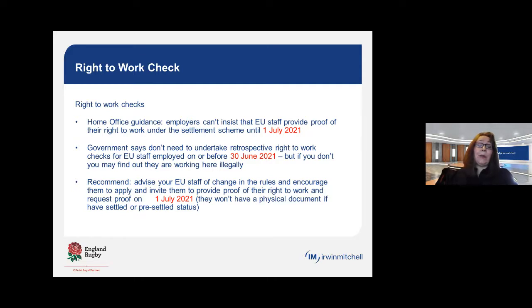With regard to existing EU staff, we would recommend to first send round communication generally to staff as a whole, advising them about the EU settlement scheme, what happens if there isn't a registration by an application by the 30th of June. So general information out to all staff. Then possibly around April, May time, write to your EU staff members, invite them to let you as the employer know whether they have applied for settled status. The emphasis is on invite, not require them. And then after the 30th of June, so from 1st of July onwards, ask EU staff to provide the information.